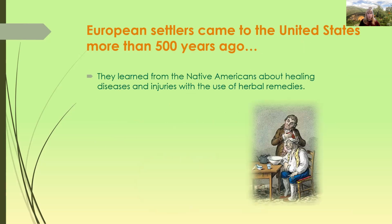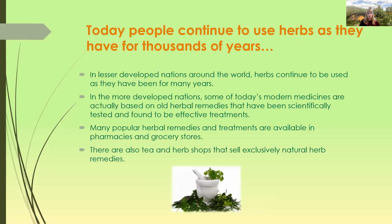So of course European settlers came to the United States more than 500 years ago, and they learned from the Native Americans about healing diseases and injuries with the use of herbal remedies. Today people continue to use herbs as they have for thousands of years. In lesser developed nations around the world, herbs continue to be used as they have for many years. In more developed nations, some of today's modern medicines are actually based on the old herbal remedies that have been scientifically tested and found to be effective treatments. Many popular herbal remedies and treatments are available in pharmacies and at the grocery store. There are also a large amount of different teas and herb shops that sell exclusively natural herb remedies.